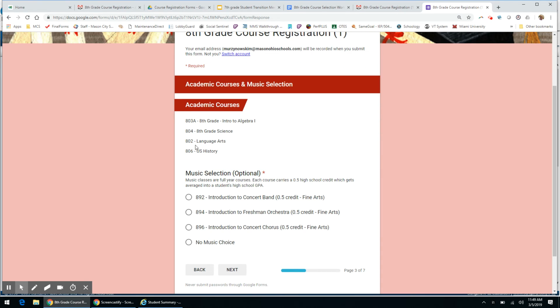This section lists out the academic courses. Notice this is all regular, so there is no option here for science class. I'm going to be placed in the 8th grade science. But I do have the next part, which is the music selection. Let's say I'm a band person, I'm going to continue with band. So I'm going to select band and then click next.